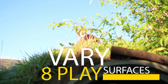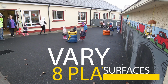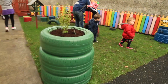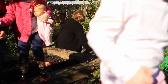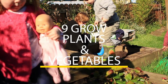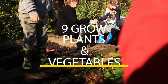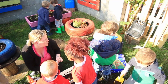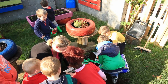Provide a variety of surfaces. Use grass, bark, concrete and rubber matting to allow for a variety of play for the children to use. Introduce flower and vegetable gardens. These promote a sense of responsibility in children and they add value to their outdoor environment. They educate the children about the life cycle of nature also.